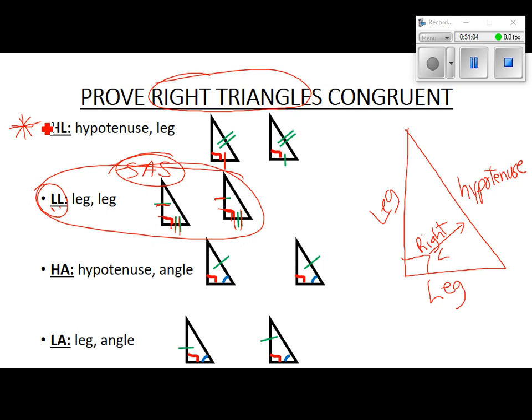Now the reason this one works, Kellen, is because of Pythagorean's theorem. A squared plus B squared equals C squared. If we know this side and this side are the same, and we know these two sides are the same, guess what has to be true about this third pair of sides? They have to be the same, and then we could use side angle side or side side side and go from there. HA, what do you think HA stands for?